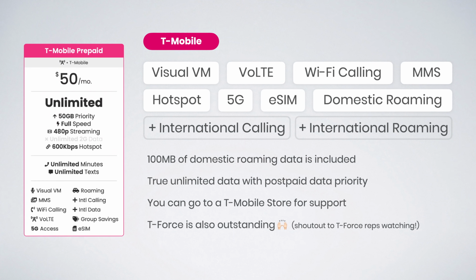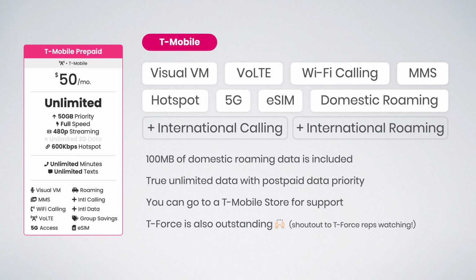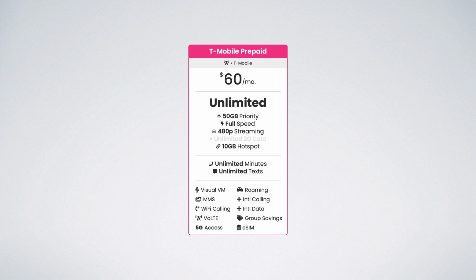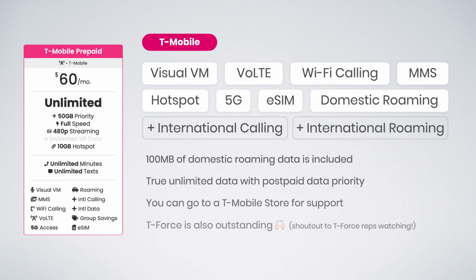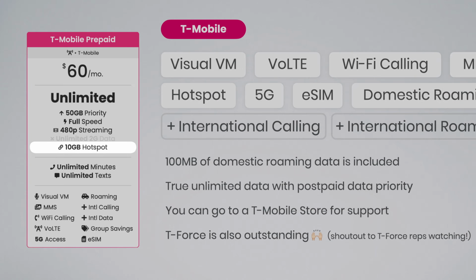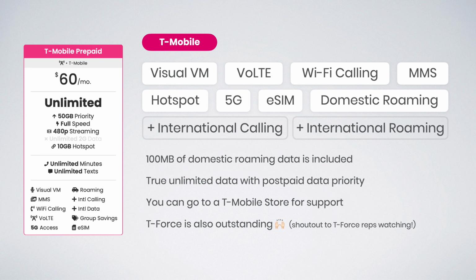The only downside to this plan is that while you do get unlimited hotspot data, hotspot speeds are capped at 600 kilobits per second, which is pretty slow. If you want fast, high-speed hotspot data, that's when you may consider bumping up to T-Mobile's $60 Unlimited Plus prepaid plan. This is the exact same plan as the $50 plan, but it adds on 10 gigs of high-speed hotspot data before unlimited hotspot data at the 600 kilobit per second speeds.